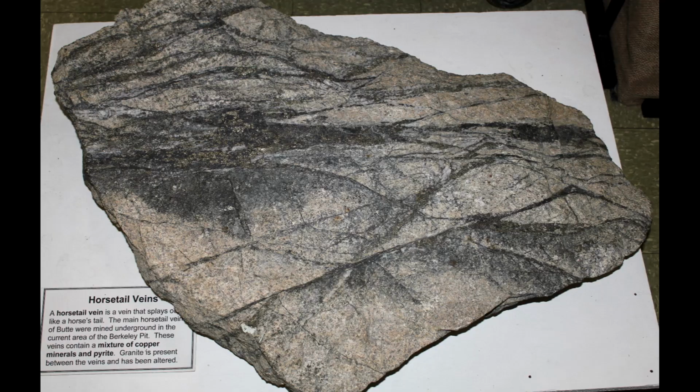These are deposits closely associated with intrusions of granitic type rocks. And in this piece, you can see basically the black lines are deposits of minerals rich in copper and silver, gold, and other things. And then the lighter color material is just the rock host that hosts these little fractures. And they're not big veins. It's just basically a whole area that's mineralized with these little fractures that are filled with rich, valuable sulfide minerals.